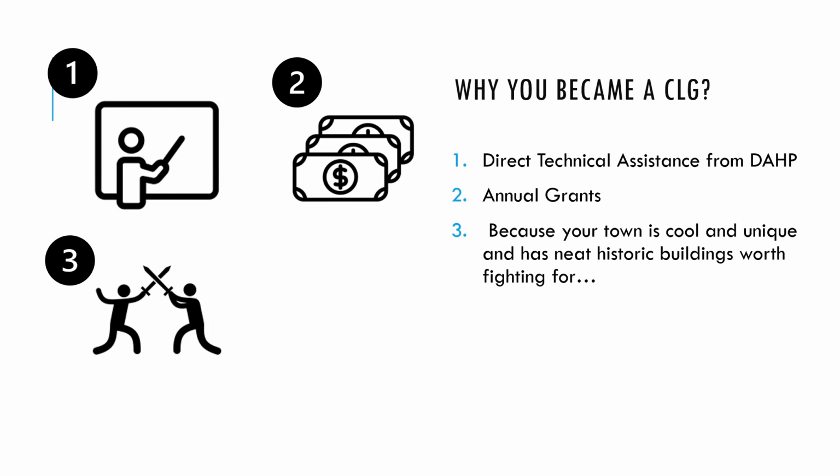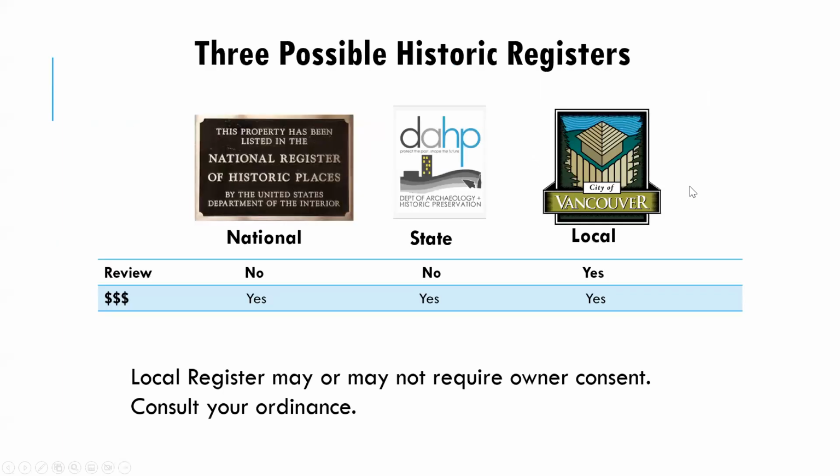There are annual grants that are only available to Certified Local Governments, and we'll talk more about those in just a moment. And I truly believe this: you became a CLG because your town is cool and unique and has neat historic buildings that are worth fighting for. Definitely believe that.